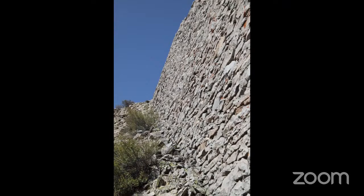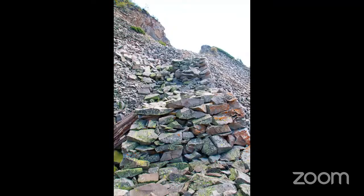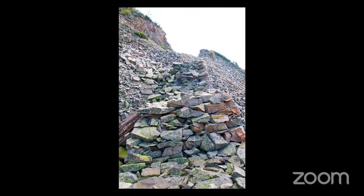It's quite a job to get down to the bottom and get back up again. You can imagine. There's a lot of loose rock. You have to be really careful. And here's what it looks like on the edge. Looking back into the wall, you can see how all of the individual pieces have been laced together.